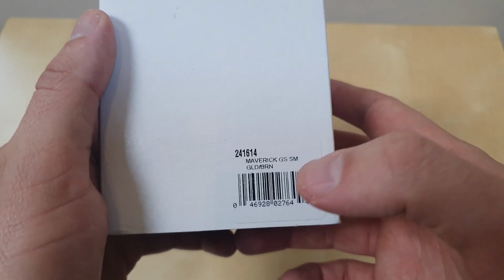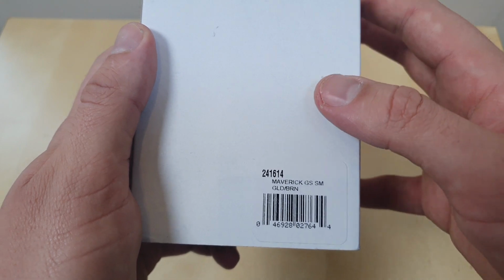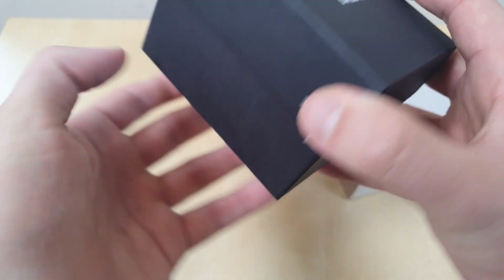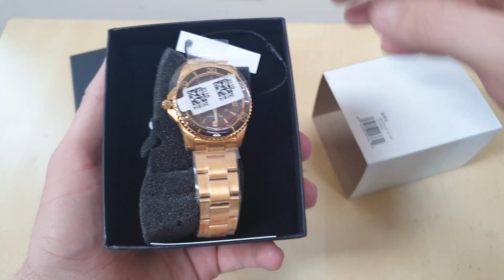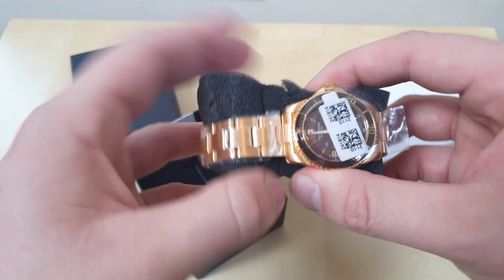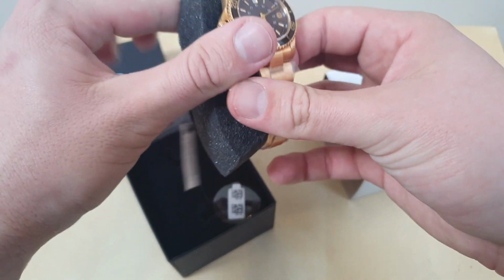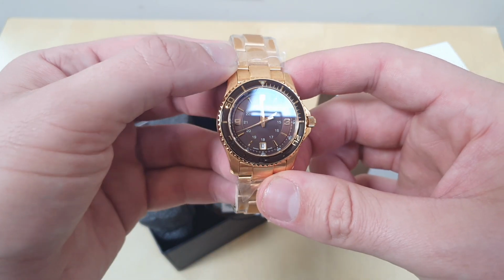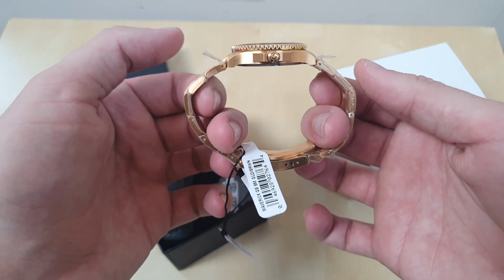And this is a Maverick, and interestingly this is the reference 241614, and this is actually a woman's watch. Wow, let me take this out now quick. Put that in there. Wow, I just had to get it because it was in such a great deal.